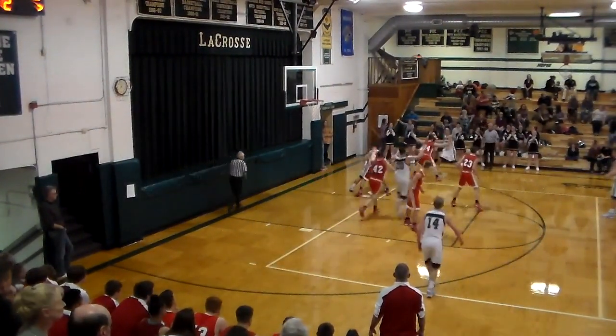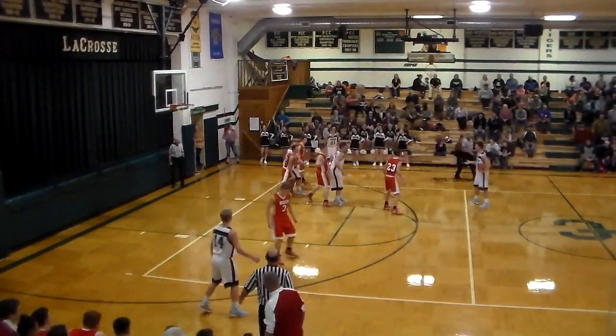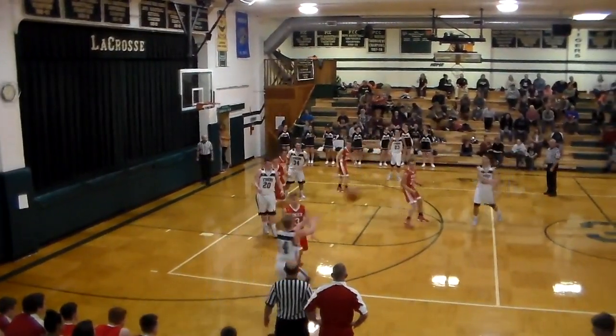Okay, here we go. Mitzner on the right side this time. Back in the backcourt it goes to Claypool. Dillon looking inside. Can't get it there. Back it goes to Mitzner. Pick and roll doesn't work.